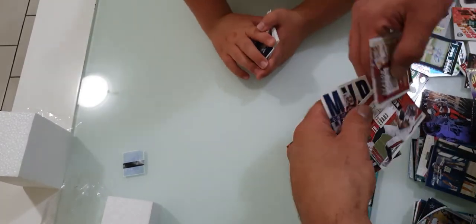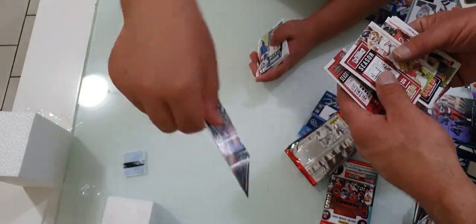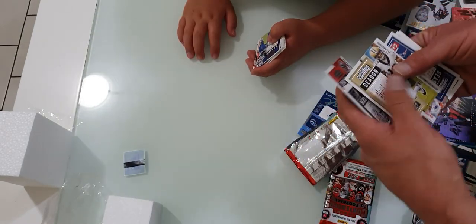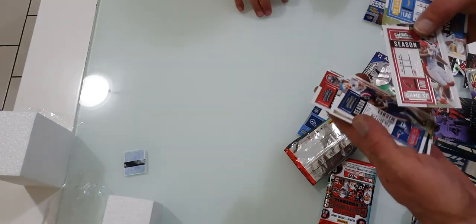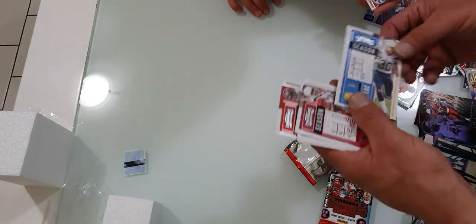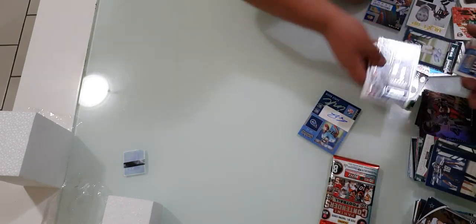Keeps the spares. Oh, we've got a Mike Evans. Oh, we already have this card. We've already got this card. We've got Jimmy G. We've already got that one. Khalil Mack, Michael Thomas. Oh, we already had that Michael Thomas. I might give that to Michelle. Larry Fitzgerald, Austin Ekeler. He's good.